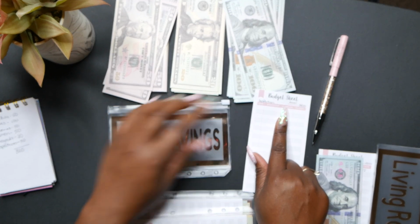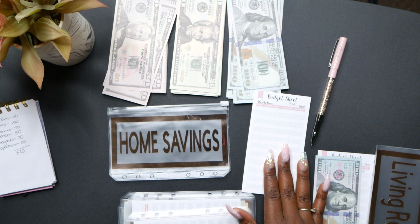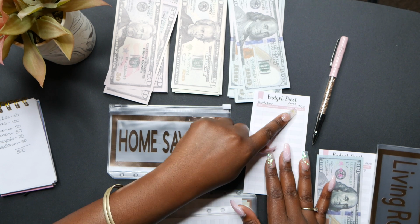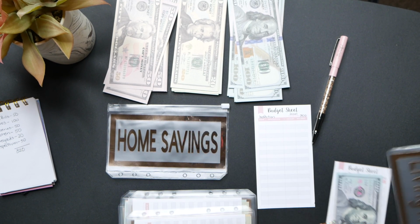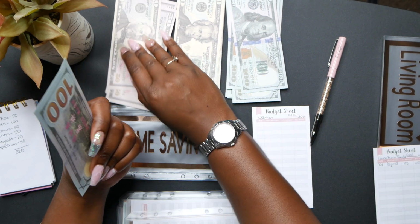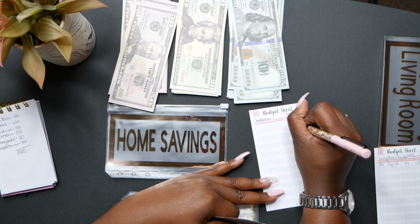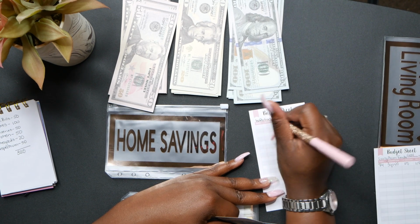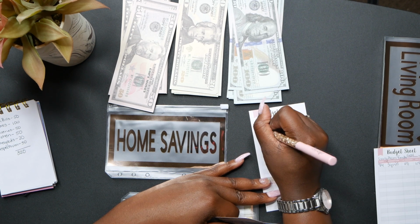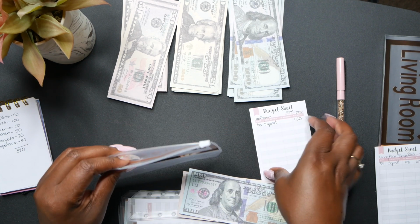Now for my inspection, I asked my mom how much she thinks it'll cost for an inspection, and she said maybe $300 or $400. So I'm just gonna put $300 for this envelope. I'm gonna take the $100 from the living room, and then I'm gonna take $50 and add that to this envelope. So this is what we're starting with. $150 in this envelope to get us started for the inspection.